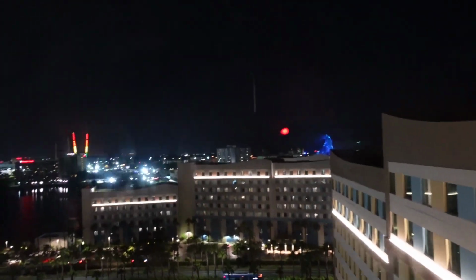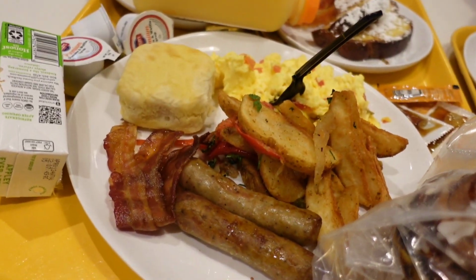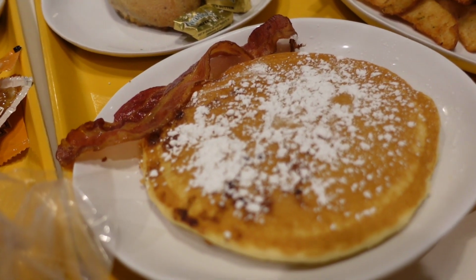We also enjoyed the breakfast at the same cafeteria. The menus do change, lots of different options, and everything was fresh. And I would say reasonably priced, especially compared to the theme parks.